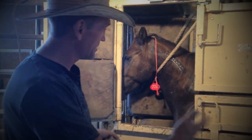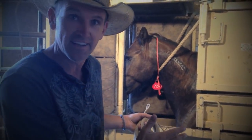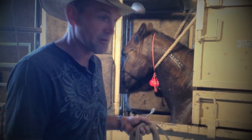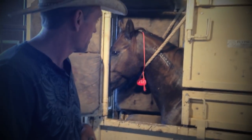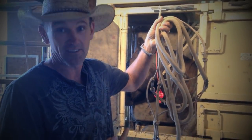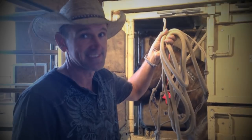They got this big squeeze chute here to hold this boy in here while we work on him. And I don't know, this squeeze chute's got to be a $25,000 piece of equipment. I'm taking him home in a $50 halter. See how this goes.